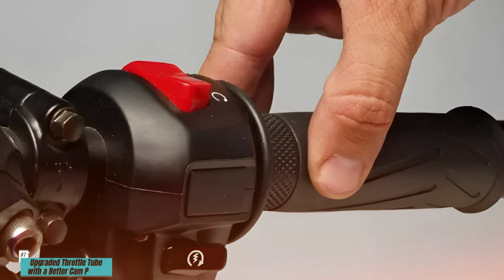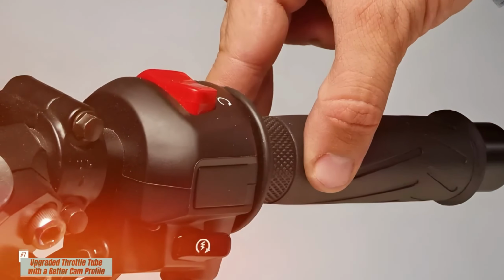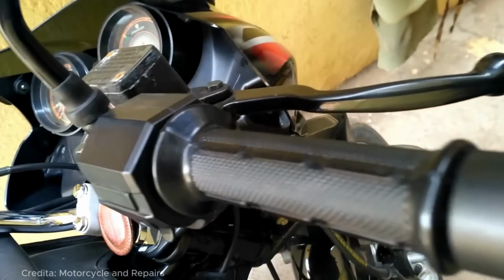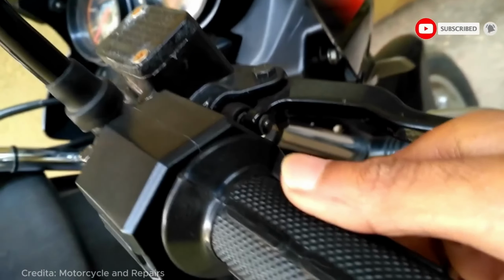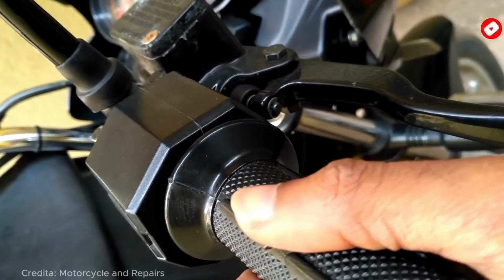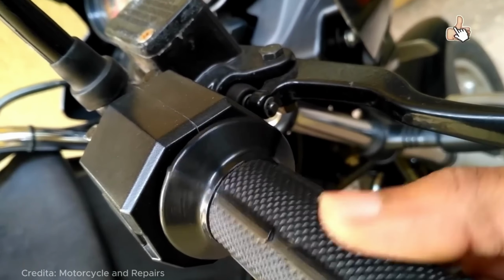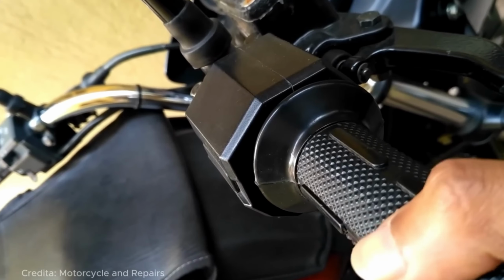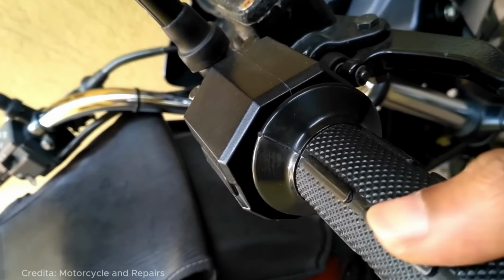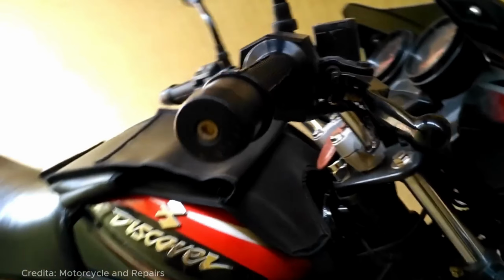Number 7. Upgraded throttle tube with a better cam profile. Most riders never think about their throttle tube until they try one with a better profile and suddenly realize how clunky the factory setup was. A lot of stock throttles have a really long, vague pull. You twist, and twist some more just to get into the meat of the power, man. It's like rowing a boat just to accelerate.